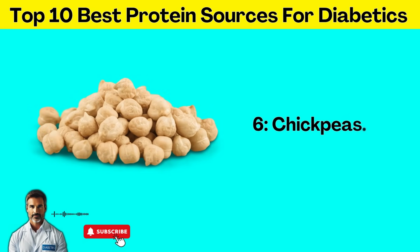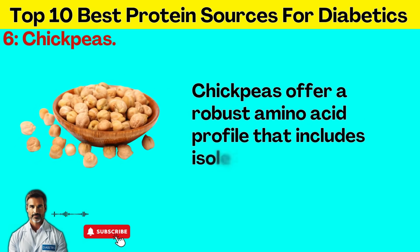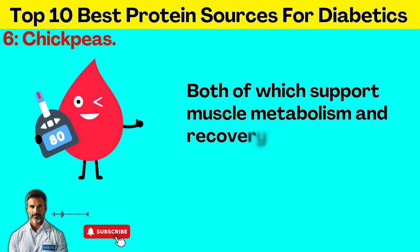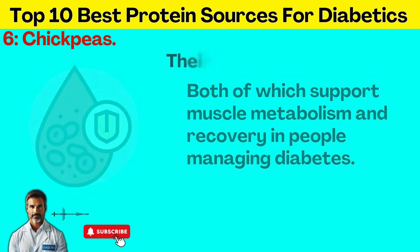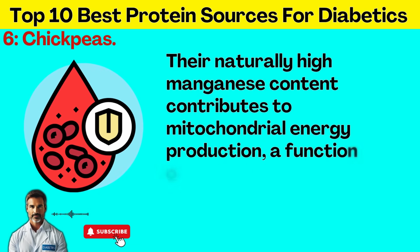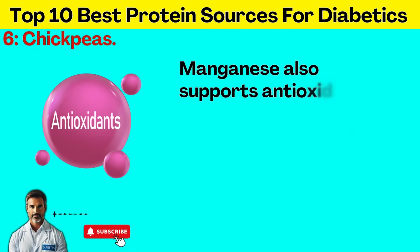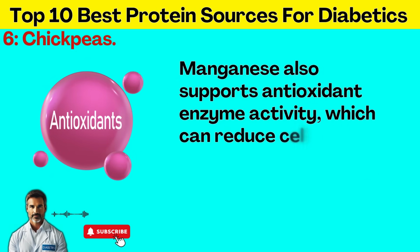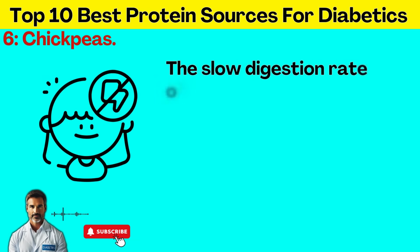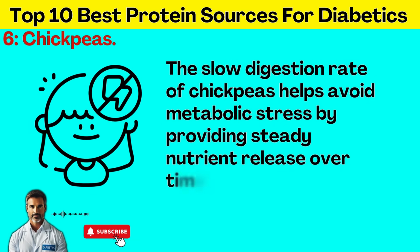6. Chickpeas. Chickpeas offer a robust amino acid profile that includes isoleucine and valine, both of which support muscle metabolism and recovery in people managing diabetes. Their naturally high manganese content contributes to mitochondrial energy production, a function often impaired in insulin-resistant states. Manganese also supports antioxidant enzyme activity, which can reduce cellular damage linked to elevated blood glucose. The slow digestion rate of chickpeas helps avoid metabolic stress by providing steady nutrient release over time.